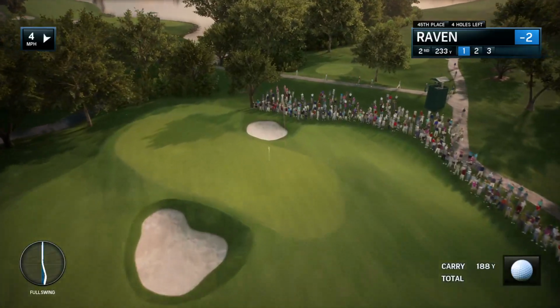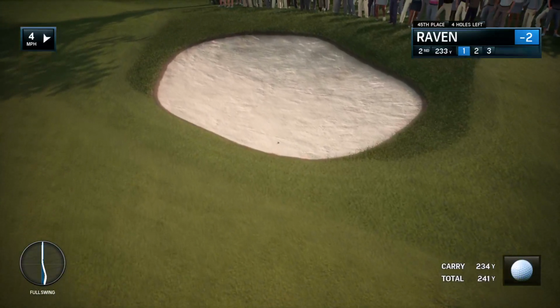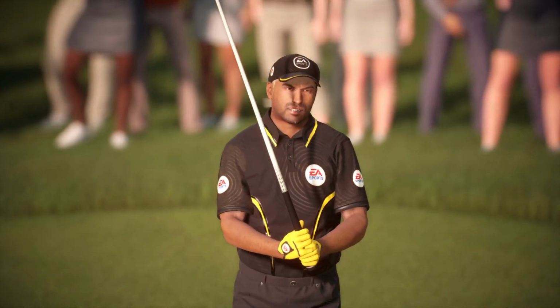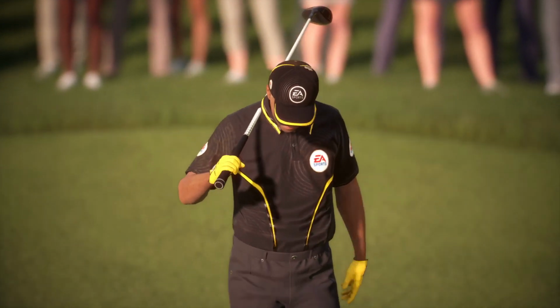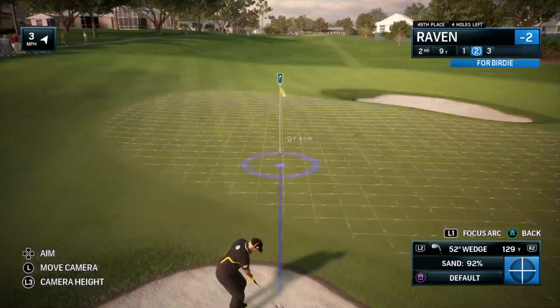That should be pretty good right there, on the safe side. And the tee shot ends up in the bunker. So getting set for a greenside bunker shot.